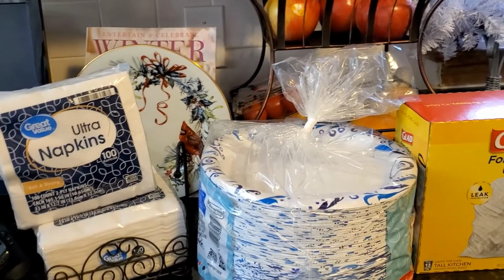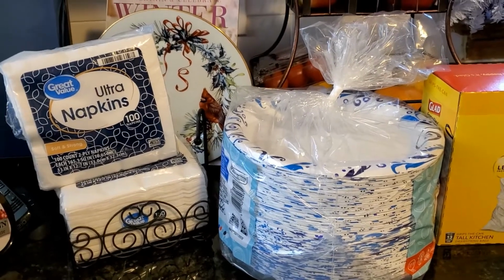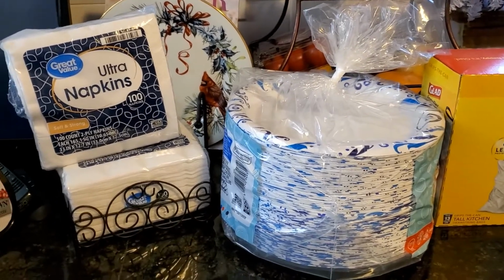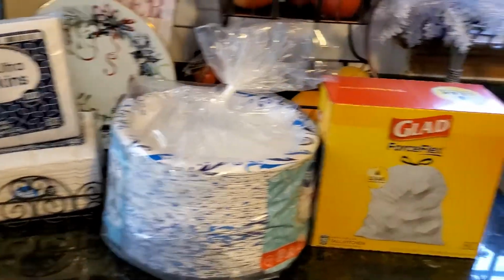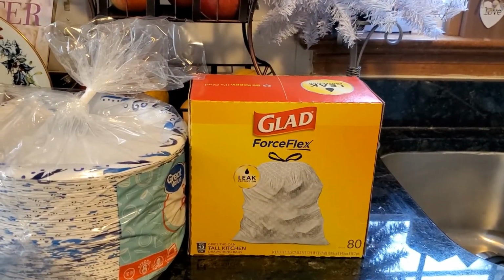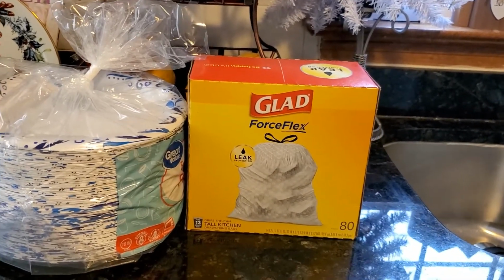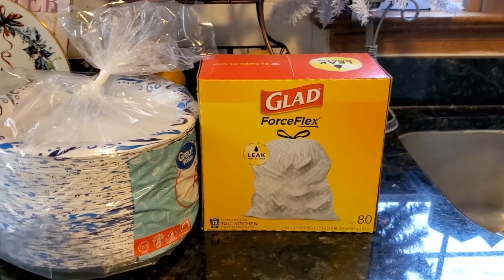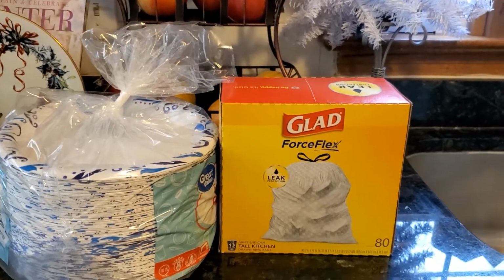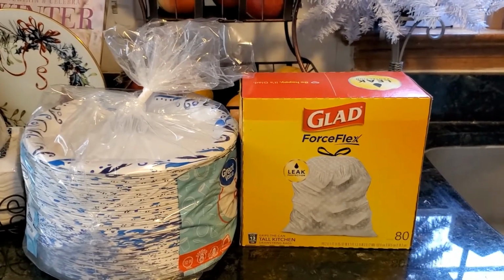We also accumulate some paper plates because there's only two of us. Sometimes we'll just do paper plates rather than using actual plates. And of course, the one item that is a pretty pricey item but definitely needed is trash bags. We go through probably a trash bag, if not every day, every other day. So it's always good to pick up a new box of trash bags each month. Whether you need it or not, I'd rather have them than be without.